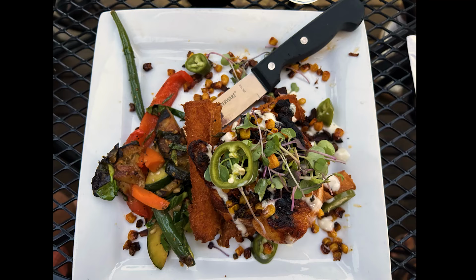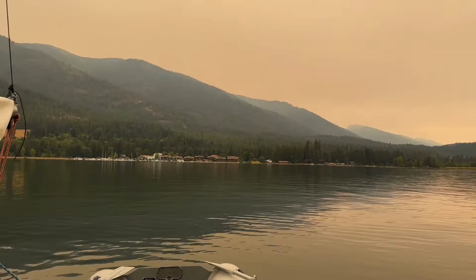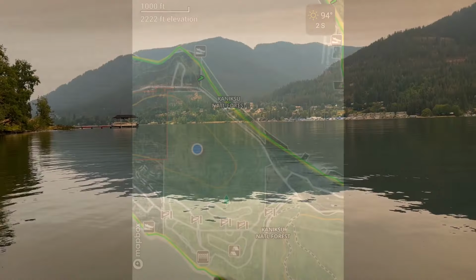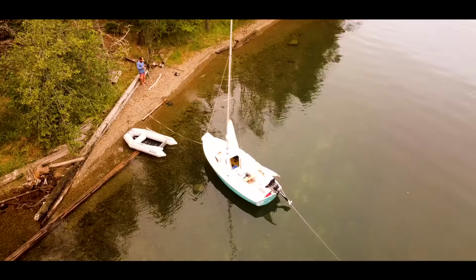After a lovely dinner at the floating restaurant, it was time to turn in. By morning, we found our boats covered in ash and the skies darkened with smoke from the local wildfires. But that wouldn't stop me from going on a morning hike to stretch the legs and enjoy a beautiful cedar grove.